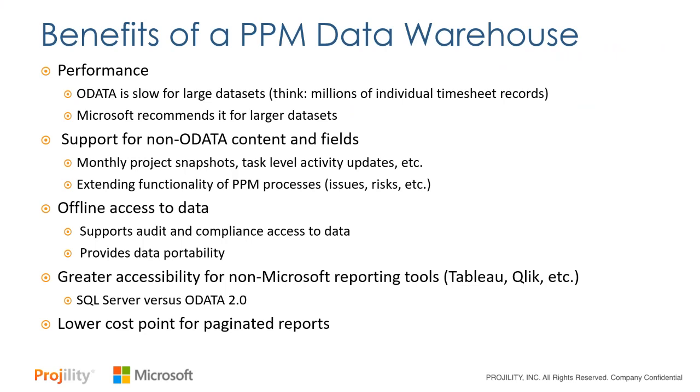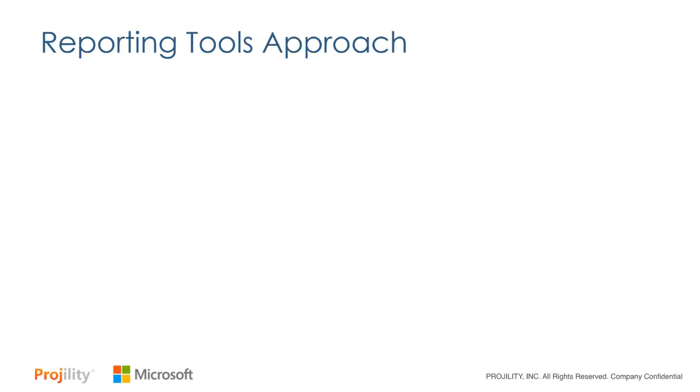Finally, you may save some money. There's a lower cost point if you go out and you price out using Power BI Premium on a monthly basis versus buying a data warehouse and reporting off it using standard Power BI and SSRS. You're probably going to end up saving money in the range of about 50% a year. So these are some of the benefits of having a PPM data warehouse.